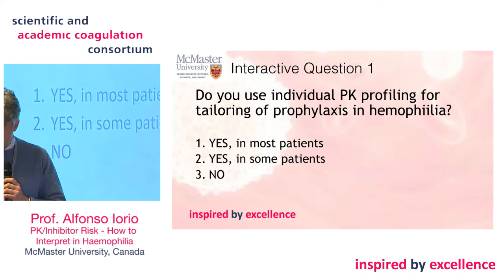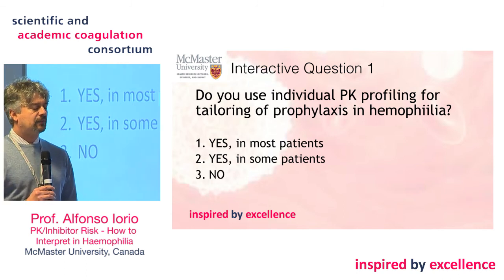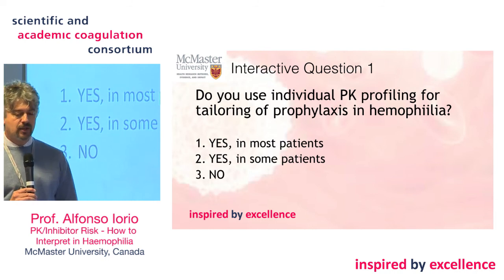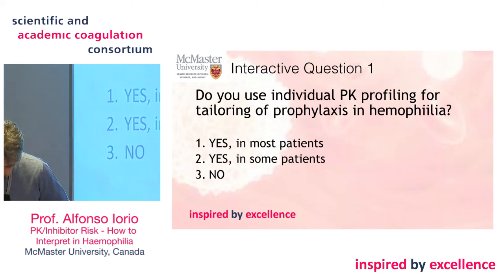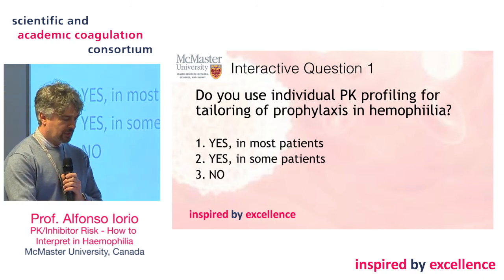This is the first question. Can we have it there? Yes. So do you use individual PK profiling for tailoring prophylaxis in hemophilia? Yes, in most patients. Yes, in some patients, and no. And the answer is yes, in some patients, as the majority, as you see on your screen, hopefully.